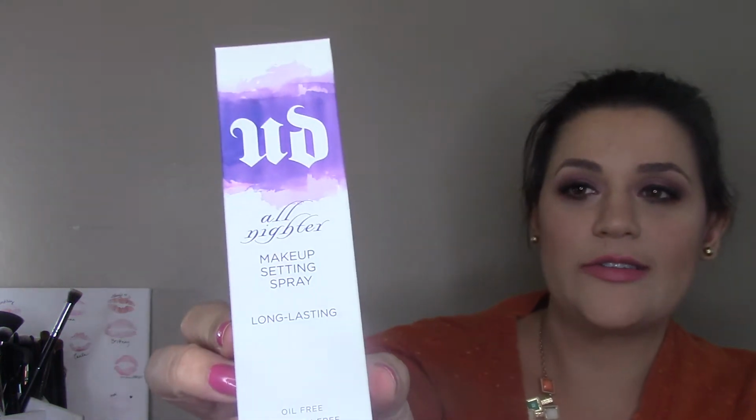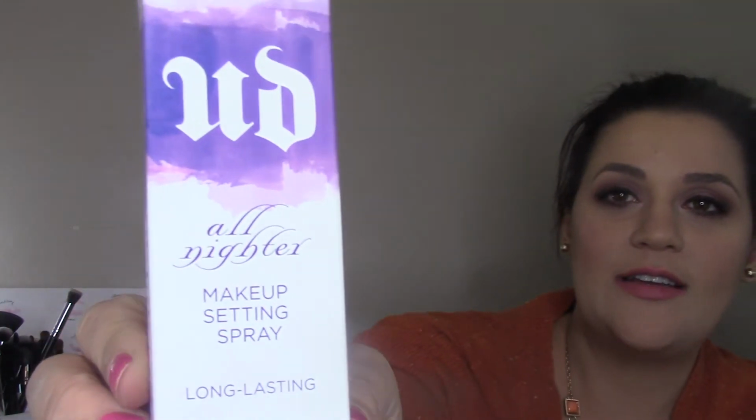One of the big things is this Urban Decay All-Nighter Makeup Setting Spray. I had this years ago and then I never repurchased it, and it's just a setting spray to put over your makeup. Now, many setting sprays I found do little to nothing, or if they do anything, they're not really worth the money. This one has made a huge difference.